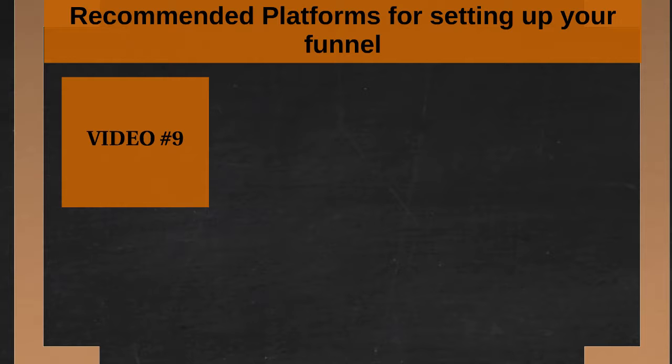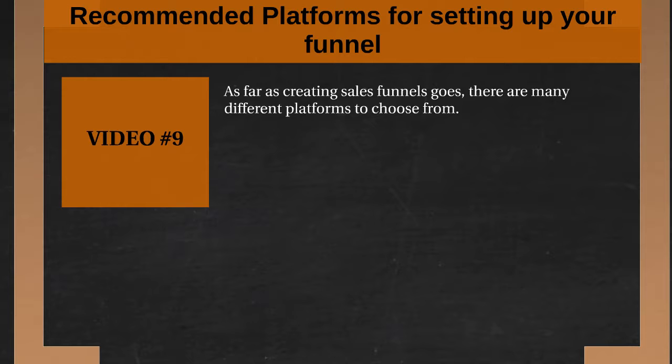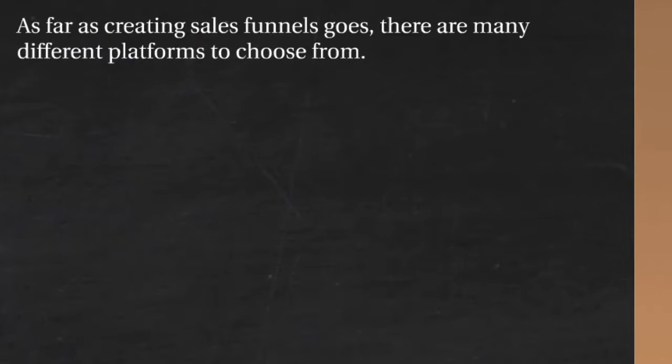There are several. There are two that we have tested very thoroughly and can tell you the advantages and disadvantages of both. So as far as creating sales funnels go, there are many different platforms that you can choose from. Obviously, I would say test them out yourself, see how you like them, and go from there. Make your own decision.